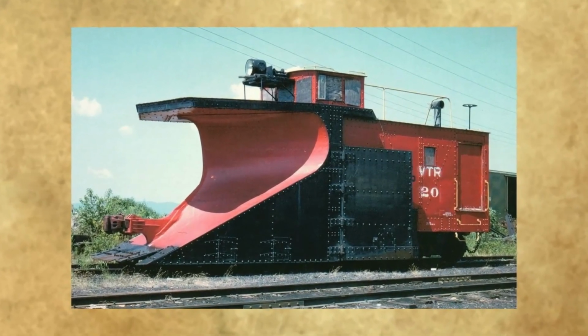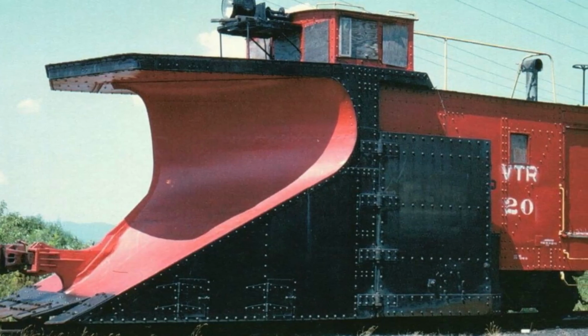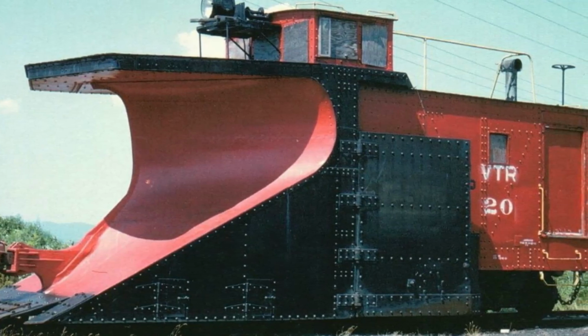This massive Vermont Railways plow was built to handle the state's brutal winters. Its giant, curved blade didn't just push snow, it was engineered to throw it far away from the tracks, to keep the lines clear.